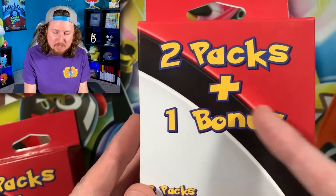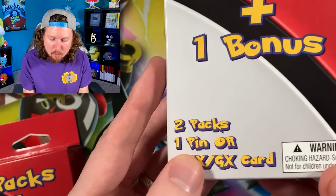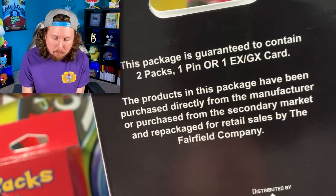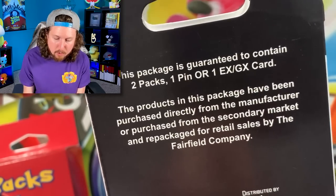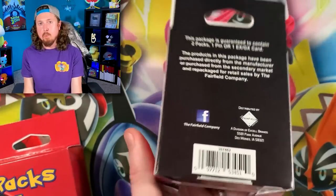These are about $12 a piece, and inside you get 2 packs and then 1 bonus item. It says 2 packs, 1 pin, or, now or is the key word there, 1 EX or GX Pokemon card. And you can see it right there on the back. It says the products in this package have been purchased directly from the manufacturer or purchased from the secondary market and repackaged for retail sales. Right there on the back of the package in black and white.